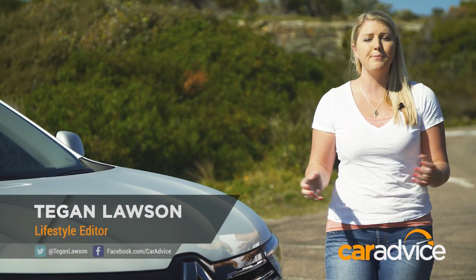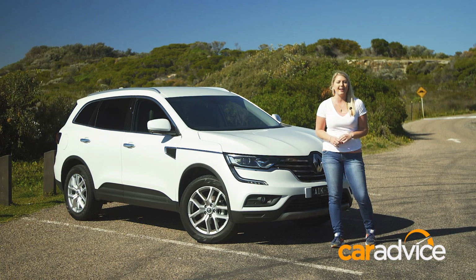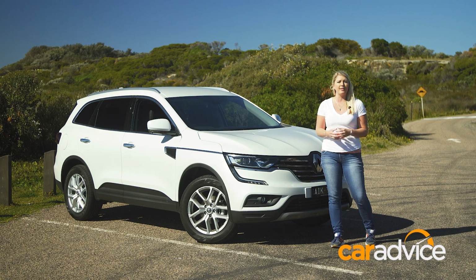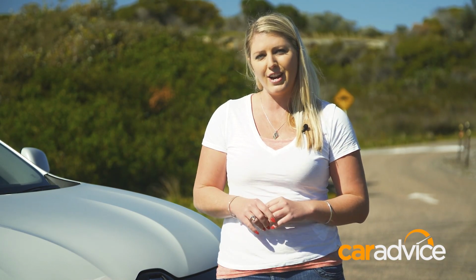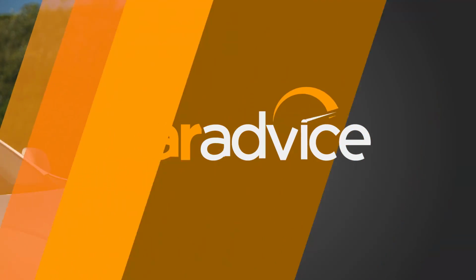It's bigger, packed with more technology, redesigned inside and out, and it's much better looking. The new Renault Koleos is here, and it's a huge step forward from the previous model. Decently priced with good warranty and servicing coverage, is the second generation Koleos enough to lure new customers to the Renault brand?